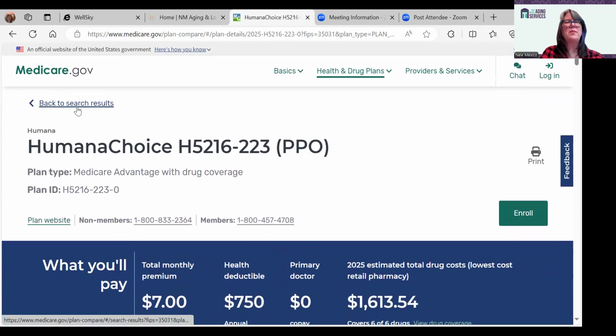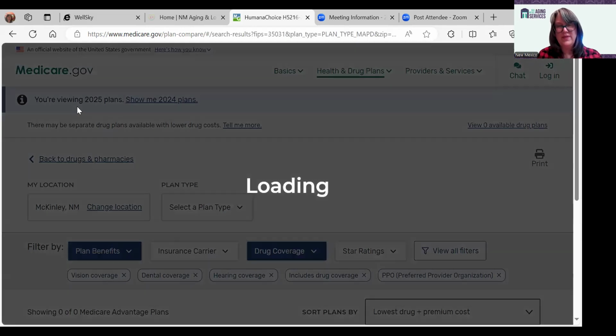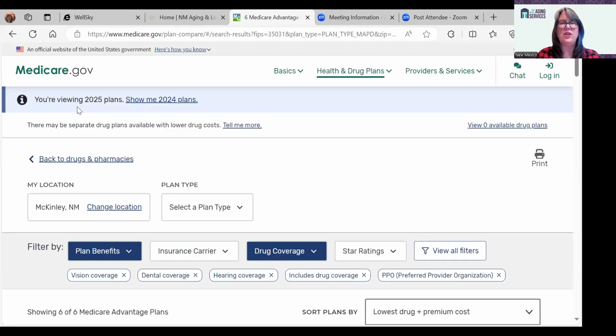So just to summarize, it's so important to double check this year more than ever that all of your medications are on your plan's formulary and that the plan really has the benefits that you need, that you're looking for. I hope this tutorial has been helpful for you, given you some ideas about what's important to look for, what to watch out for, and how to extract the most information possible out of the plan finder.